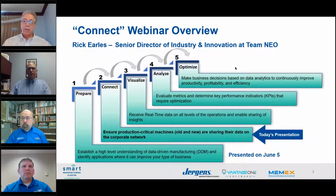Then there's the visualization stage. Again, it's one thing to collect the data. It's another thing to be able to share it with the critical staff and workers within the organization. Then we want to be able to analyze that.